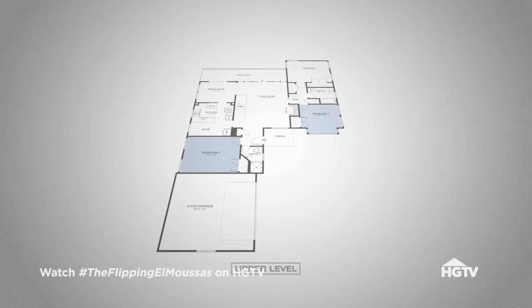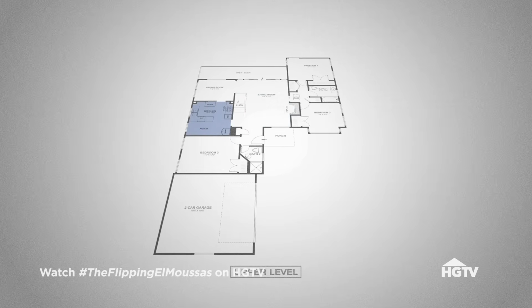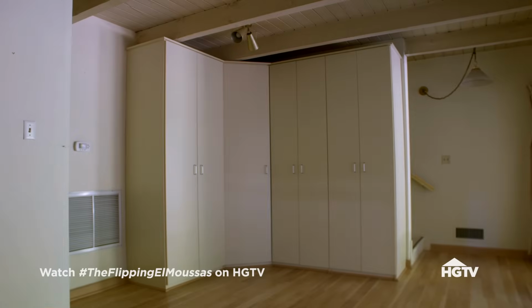Upstairs, this house has 3 good-sized bedrooms, a living room, and to create more space in the kitchen, we're gonna open up the wall. Once we reconfigure the lower level, we're going to have a great primary bedroom and a really nice family room.